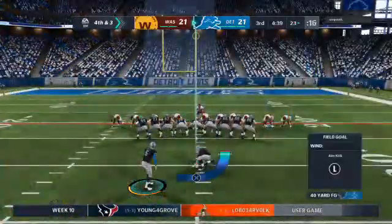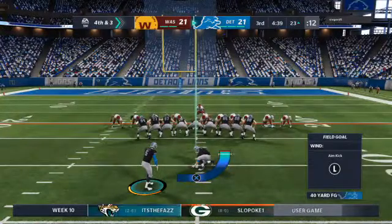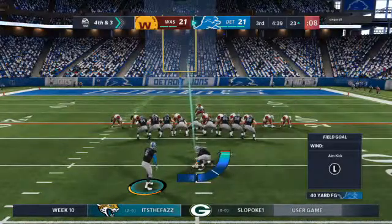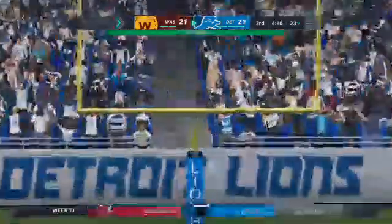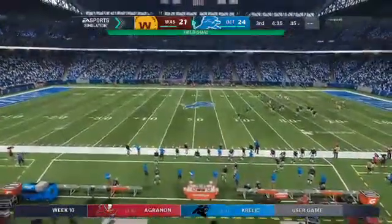So on 4th down, the Lions turn it over to Matt Prater for the field goal try. From the right hash, this from an even 40 yards out. And the 13-year man puts it through. And with it, they'll take the lead at 24-21.